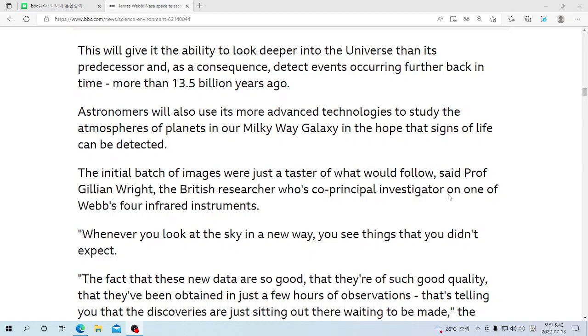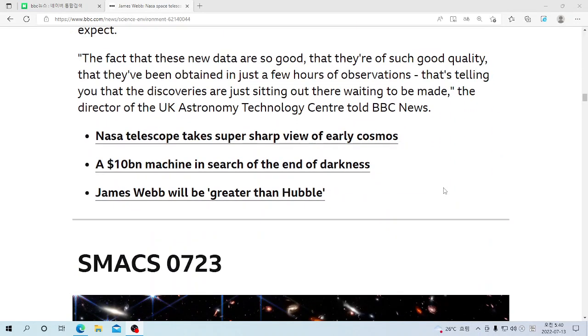The initial batch of images was just a tester of what would follow, said Prof. Gillian Wright, the British researcher who's co-principal investigator on one of Webb's 4 infrared instruments. "Whenever you look at the sky in a new way, you see things that you didn't expect. The fact that these new data are so good, that they are of such good quality, that they've been obtained in just a few hours of observations, that's telling you that the discoveries are just sitting up there, waiting to be made," the director of the UK Astronomy Technology Centre told BBC News.